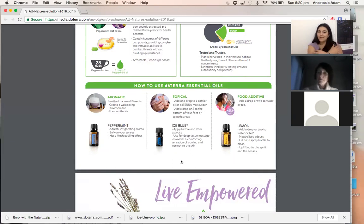So that's a way of using your oils topically, giving yourself a nice little rub down, or your perfume, rubbing it on your wrist, or the kids putting it on their feet. So adding it to your food as an additive. Put a drop or two into water.